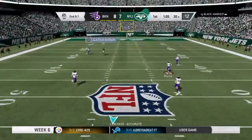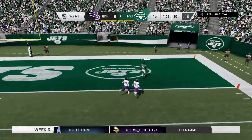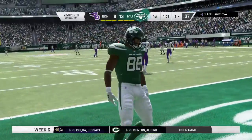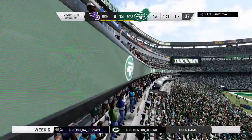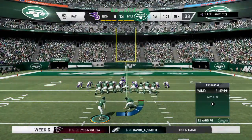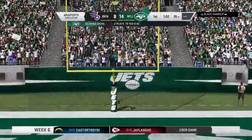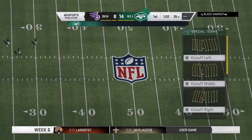He's going to float this over the middle, deep. This is caught inside the 15. And all the way in. Touchdown, New York. A big play there. His second touchdown on the season. And the Jets have taken the lead. Santos with the extra point, and that makes this a 14-8 ball game.